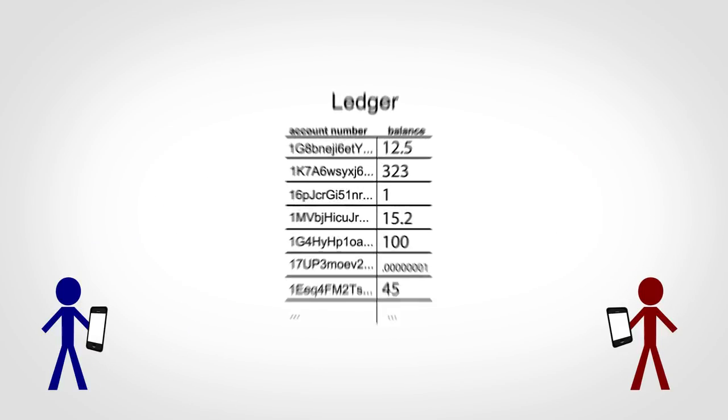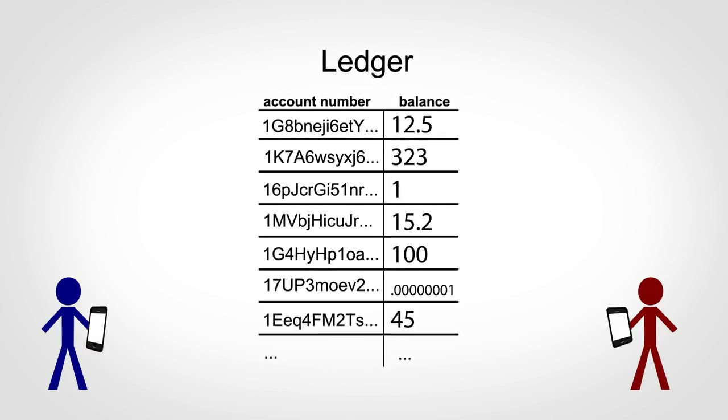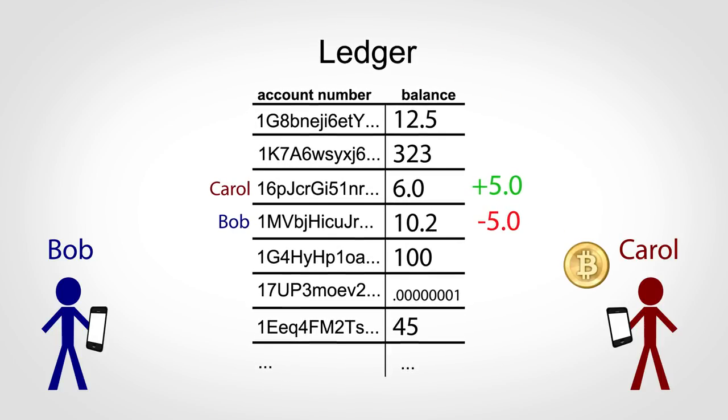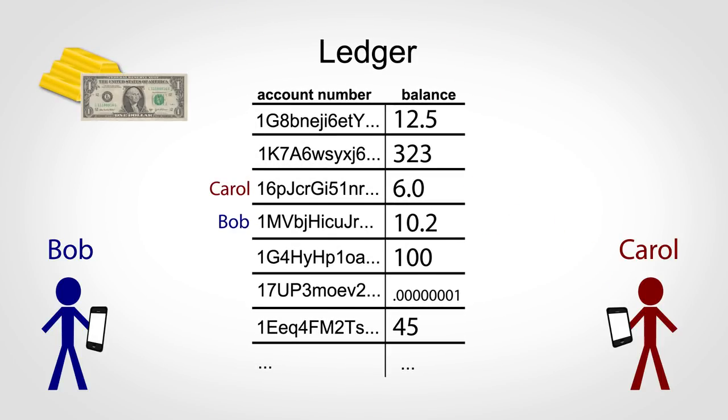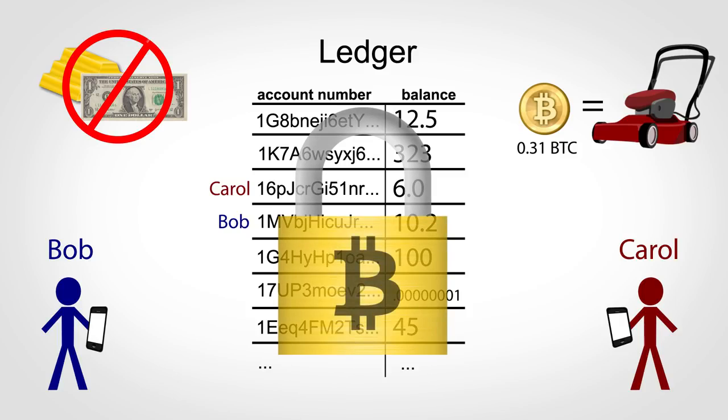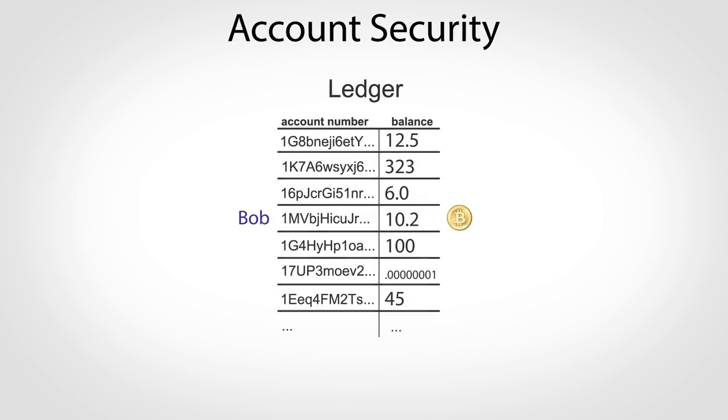At a basic level, Bitcoin is just a ledger with account numbers and balances. When Bob sends Carol 5 Bitcoins, his balance goes down by 5 and Carol's up by 5. There's no gold or government-issued money backing these numbers, just people's belief that the numbers are worth something, and a system that prevents unfair changes. Part of the system makes sure no one can spend money from someone else's account.